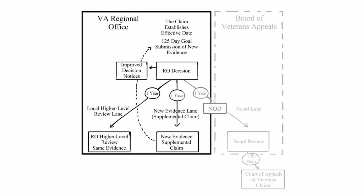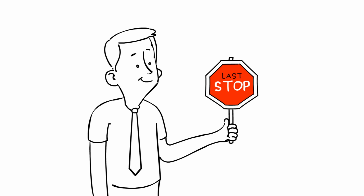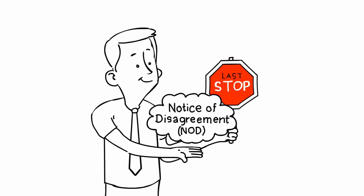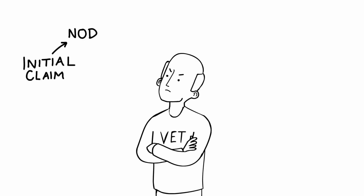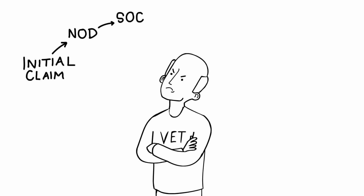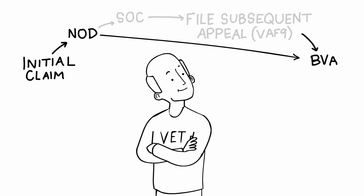Having previously discussed the supplemental claim and higher level review in the last video or regional office review, we are going to focus on what your options are if you want to take your case to the Board of Veterans' Appeals. The BVA is the last stop for an appeal in the VA system. To go to the BVA, you file a Notice of Disagreement, aka the NOD, within 1 year of the decision. Before this new system was created, a veteran had to file an NOD, get another decision from the RO, called the Statement of the Case, and then file a subsequent appeal to get to the BVA. Now, the NOD takes you straight to the BVA.